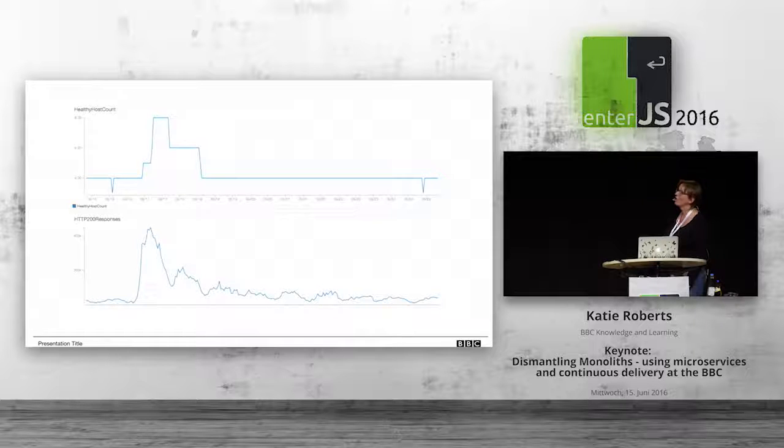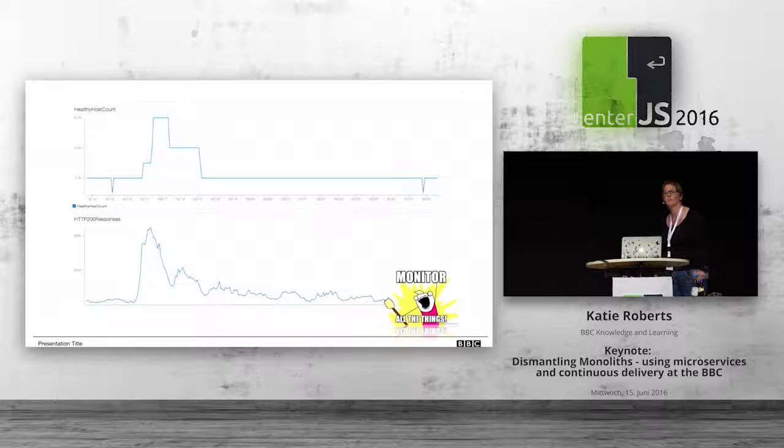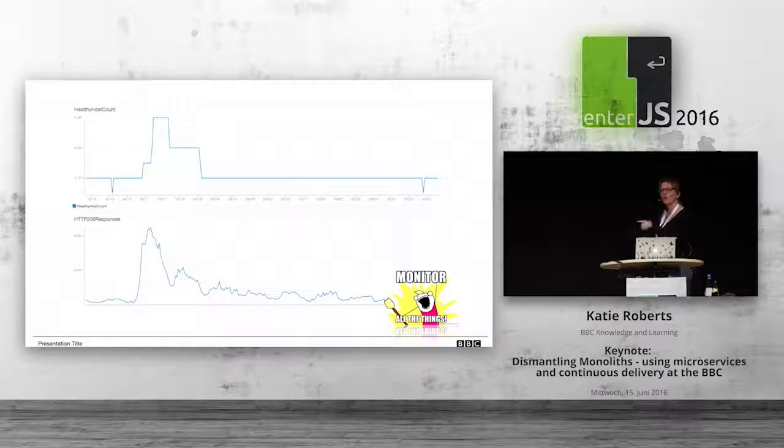We don't just monitor our own content. We monitor all our other things, all our upstream content as well. So we monitor everything so we know what's going on. So if my site breaks because the service that delivers our video platform content has fallen over, I know where that's happened, and I'm able to say, right, okay, we don't have to do work, but they do, and we need that fixing.